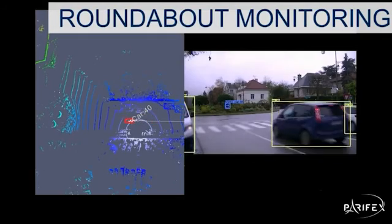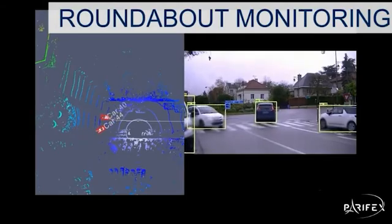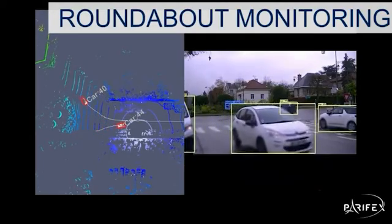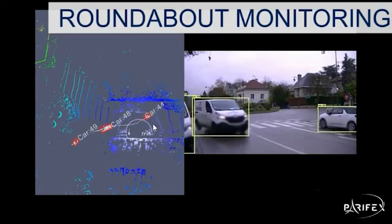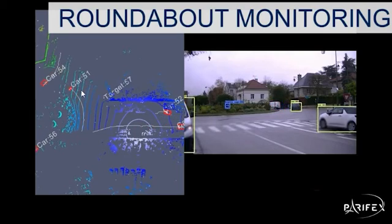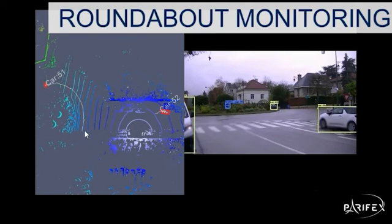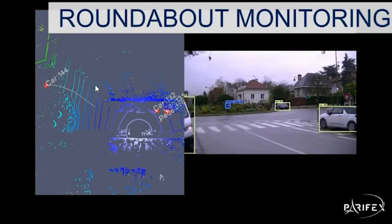On the left, you have the LiDAR view. It's a bird view. And on the right, again, you have a camera view so that you can compare the information coming up. As you can see, we detect all the cars driving by, and we add an ID to this object. So we can track it, we can follow it. We have the classification, so we know it's a car.